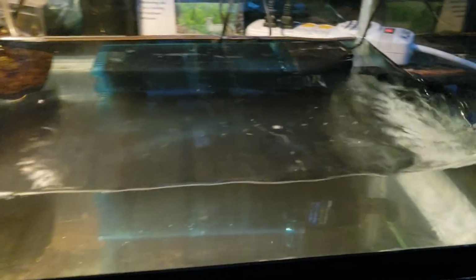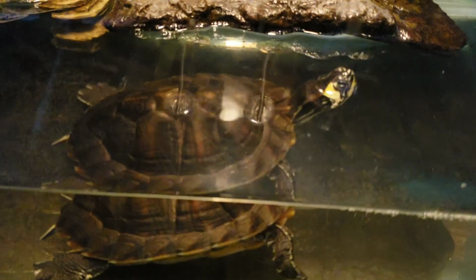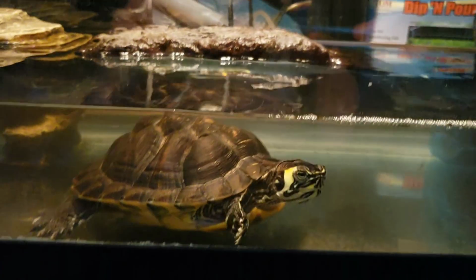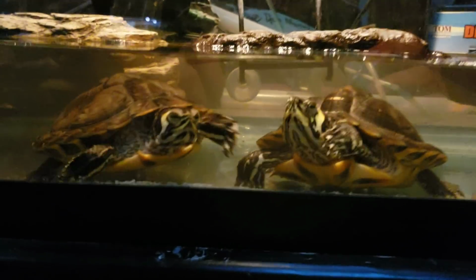But until then, we've got them set up with a little filter here. They've got land so they can get out and bask. They're about 6-inch turtles. We have one person that has been asking us for turtles, so we're going to go ahead and give her a chance to come and get these guys.